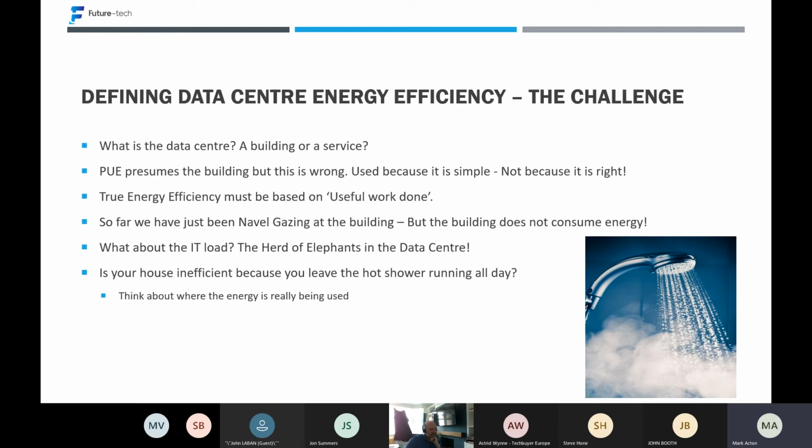Nevertheless, I think we have to consider how useful the services that we're providing really are. But unfortunately, at the moment, we've just been, as I call it, navel gazing at the building. We're not really dealing with the true problem. It's not just an elephant in the room; it's actually an entire herd of elephants in the room, and we still seem to be able to ignore them.